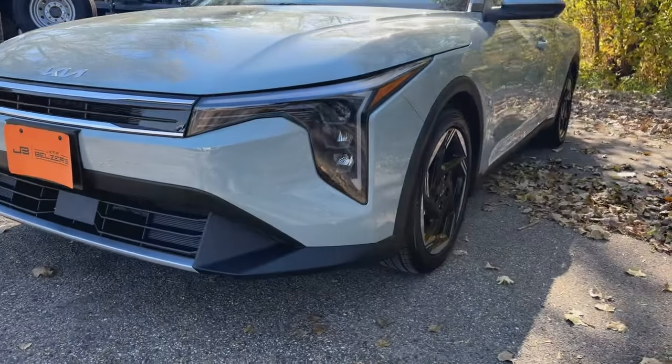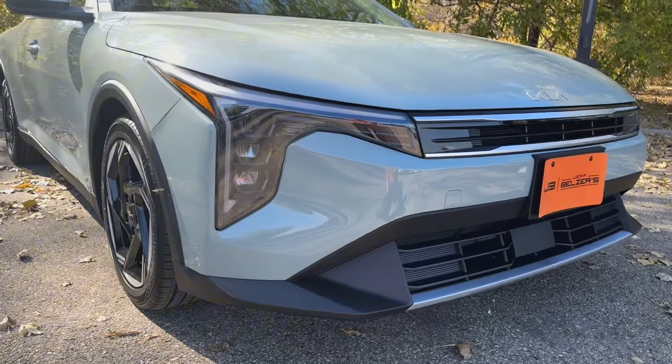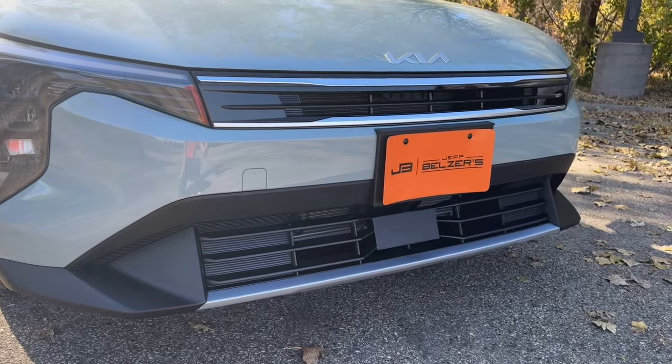In my opinion, it's definitely more sporty than the Forte, especially when you look at the wheels. I also love this glossy black trim that you see on the grille and front bumper. It gives that premium feel at a lower cost.